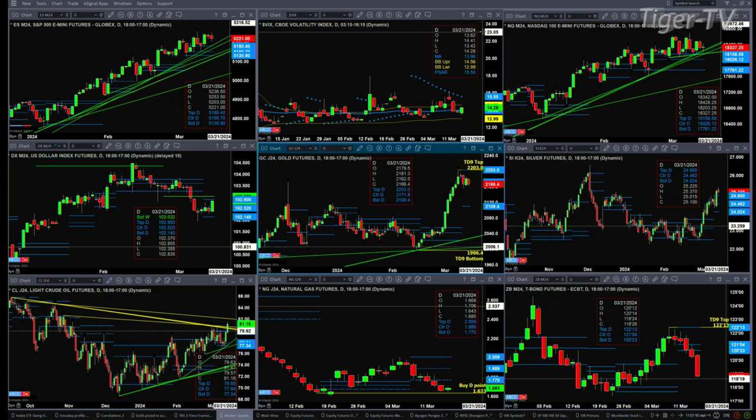If we take a look at gold, it has that TD9 count top. Price is still trying to make its way back to its oscillator and change line. I don't have that print for you off the top of my head, but we'll certainly take a look at that during the Trader's Edge show.